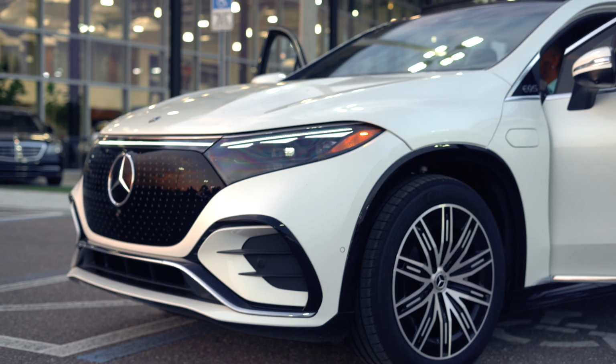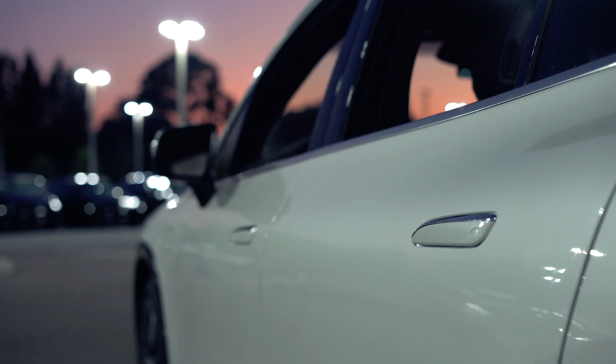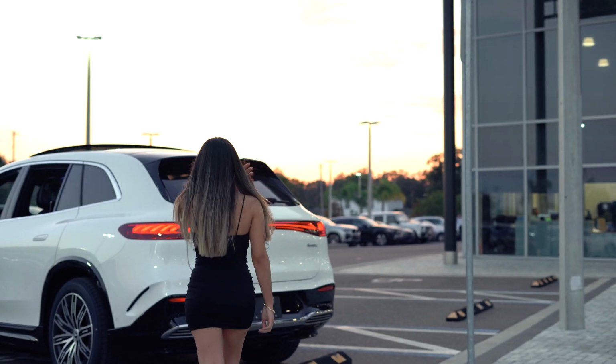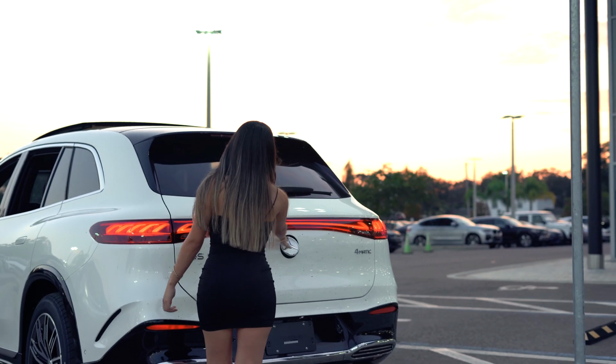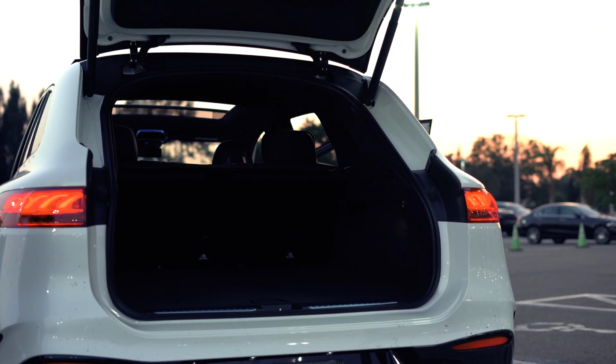Look at the wheels, you see the 21-inch AMG multi-spoke wheels with black accents, accommodated with a Mercedes-Benz keyless go with seamless door handles. In the back of this EQS 580 SUV, you also have your own power hands-free liftgate, which offers up to 71.3 cubic feet of cargo space.